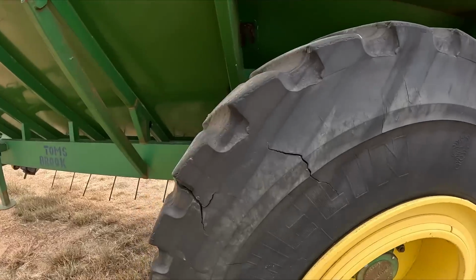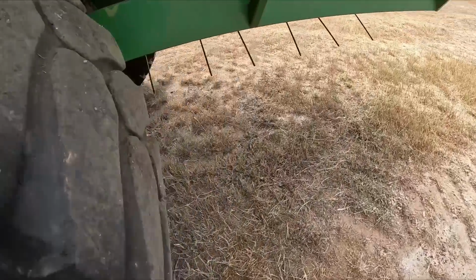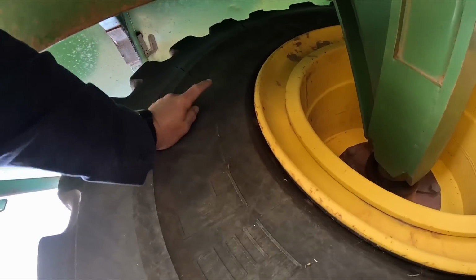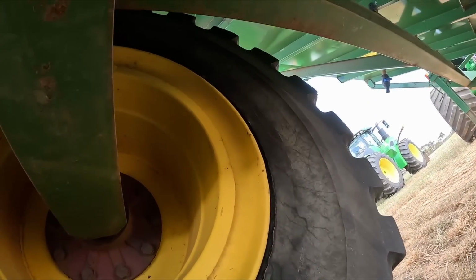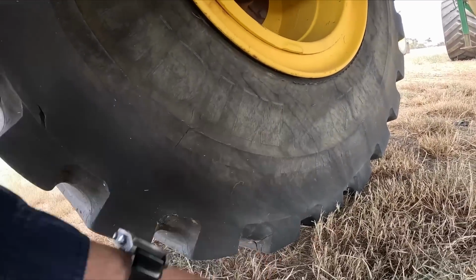So we got 1, 2, 3. Oh, whack my head. There's 4. There's another big one up there. 5. Another big one up there. 6. And a small one there starting. So 7. Oh, and another one here. 8. Plus there's a few.